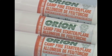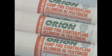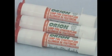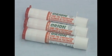In those instances where it is difficult to use a spark-based fire starter, you may opt to use the campfire starters located in the Mod 1. These devices emit a flame similar to a road flare. They burn for approximately 120 seconds, giving you ample time to ignite the kindling and small fuel.